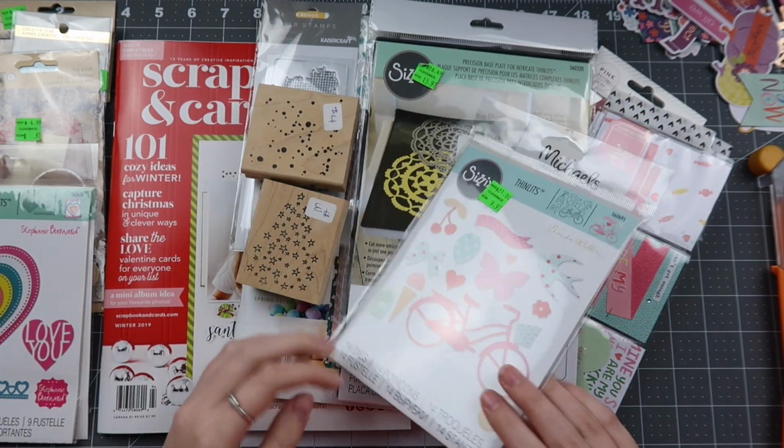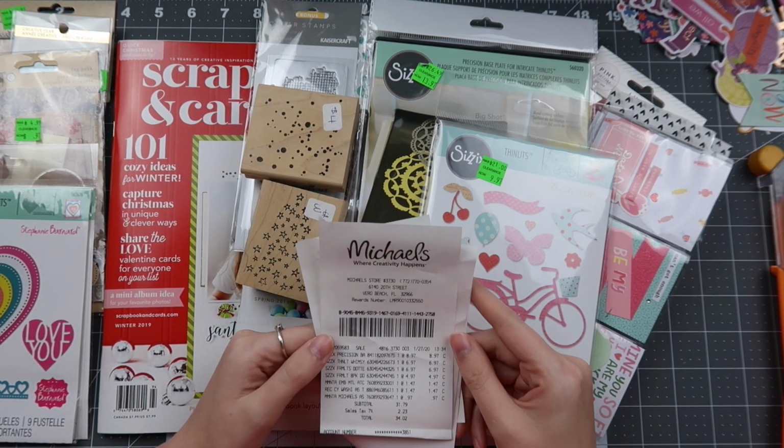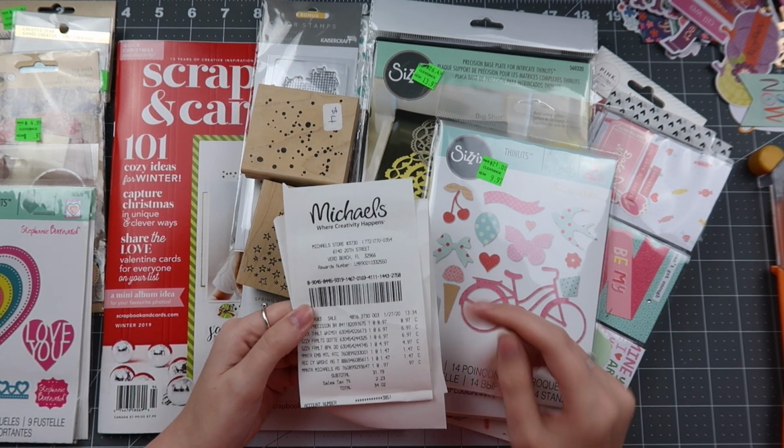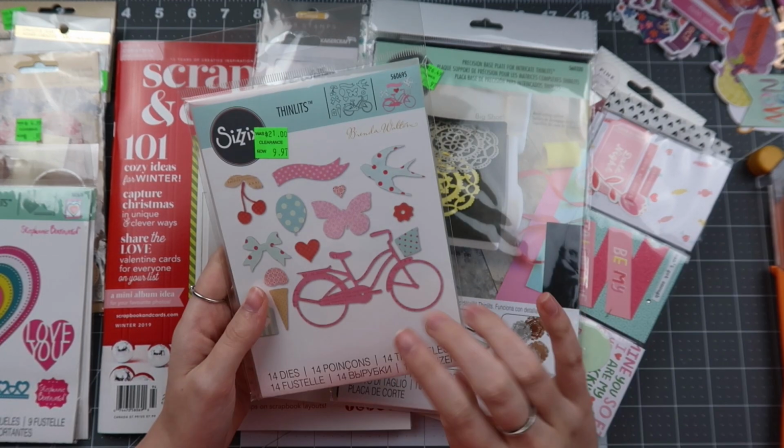And then this is a Sizzix. Oh, actually I have the receipt right here. Perfect. And this is the Michael's in Vero Beach, Florida, if you're around that area. Really great clearance stuff. Then there were these ones.